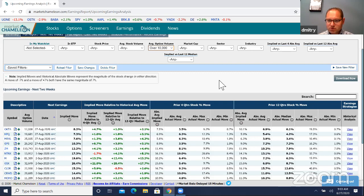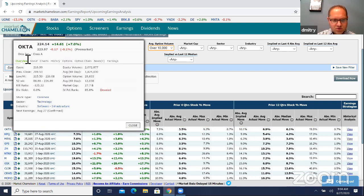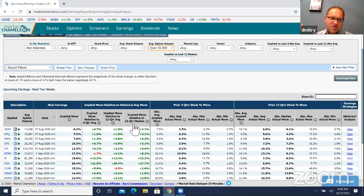And we're going to analyze this from the perspective of how the options are pricing the straddle. So this is looking at the at-the-money straddle, buying a call and buying a put at the money, seeing what is the magnitude of the move. And we're going to compare that to the historical average moves for that stock after reporting earnings. So over here, OKTA, that's reporting. Let me see what Okta is. Do you know what that company does? Not sure, D.